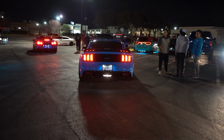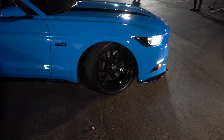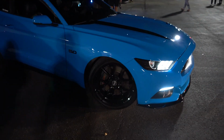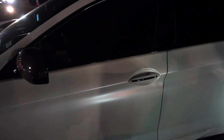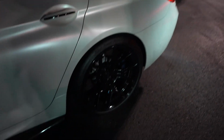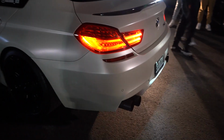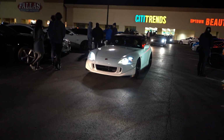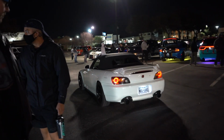Alan and the Roush Mustang. So we got the new wheels on there, RTR wheels. Looking good. Howdy, my friend. Got the M6 rolling in, the matte white, new wheels, looking good. DME tuned. Oh, good lord. Yeah, stockish, baby. We do like a clean S2000 on the channel. My friends, this right here is a clean S2000.